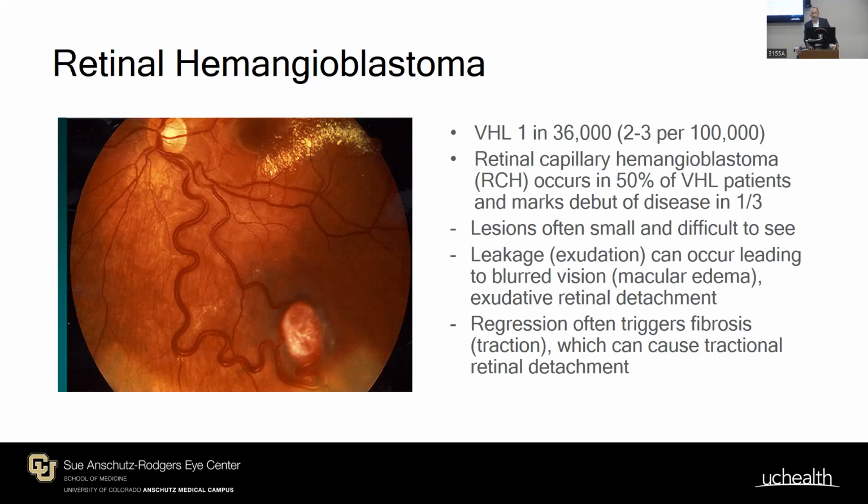Now, the VHL gene is a very large gene. And so depending upon the family's mutation, you can have a wide spectrum of manifestations. There tends to be a little bit of a clustering effect. So you'll find families that have a high preponderance of renal cell or a high preponderance of eye disease. And then you'll have others who have no penetrance with the eye tumors. And so once again, the family history is helpful.